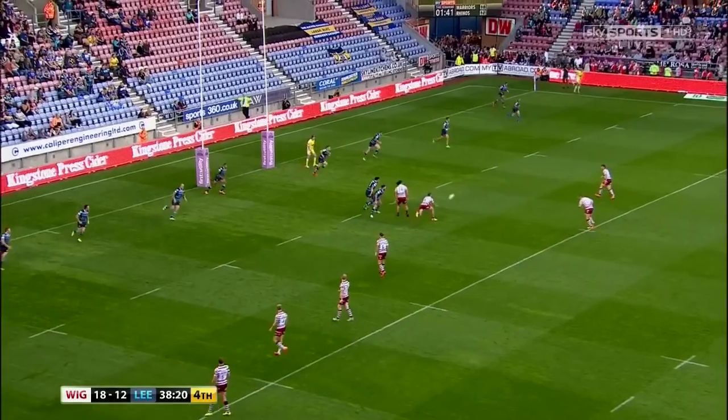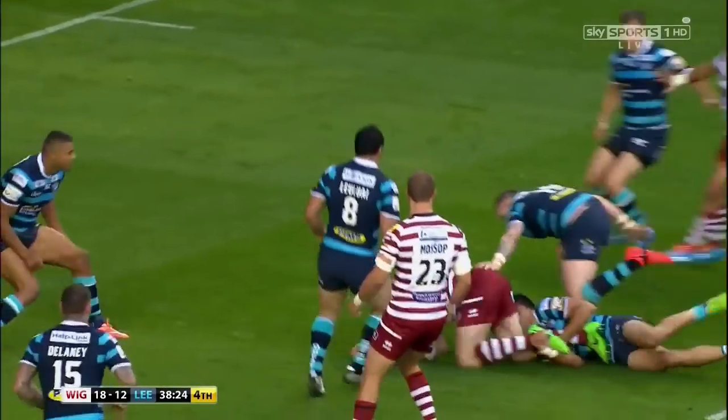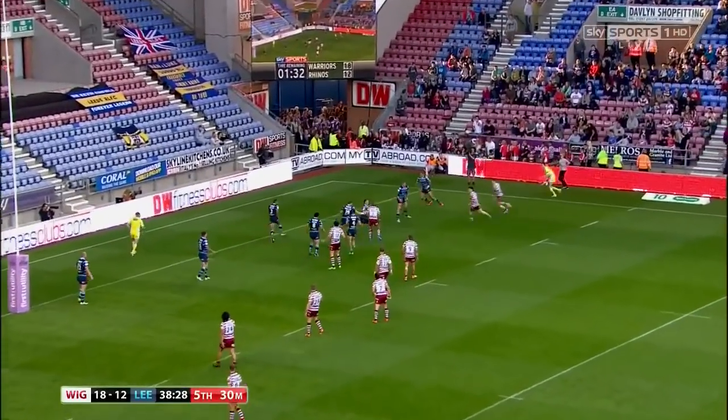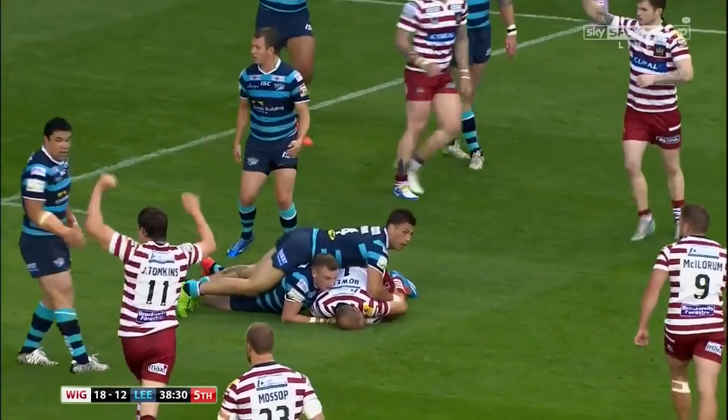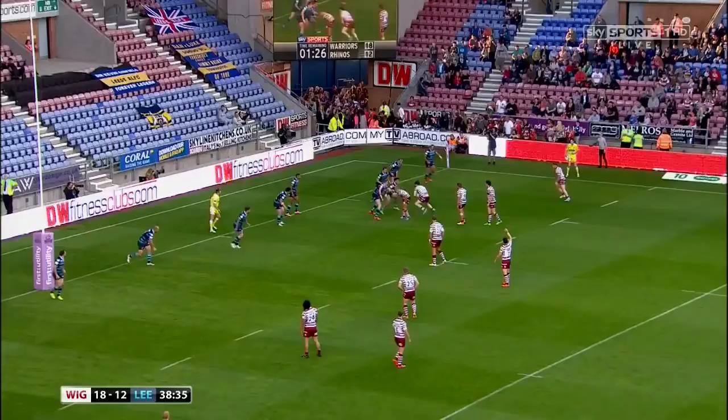Go for the one, I would. It's with Matty Smith. Short ball, Tompkins. Now they've reached the last. They're going down that right-hand side. Bowen has got it back. Six to go. That's enough. Six more. Leeds, yeah. 6 more for Wigan. Bateman.